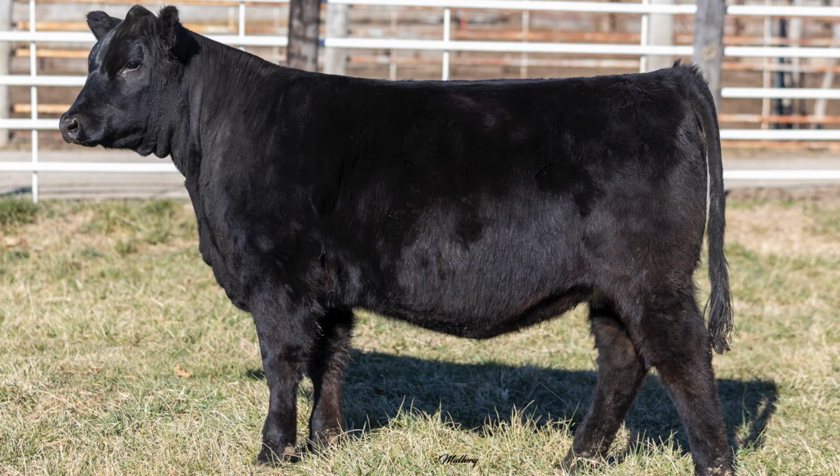Probably protect him just a little bit from a marbling perspective, but I think a bull that for people looking for a larger framed calving ease bull with more power, he certainly is going to fit that mark.